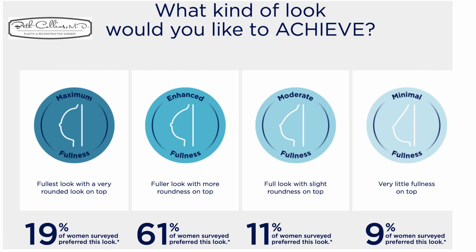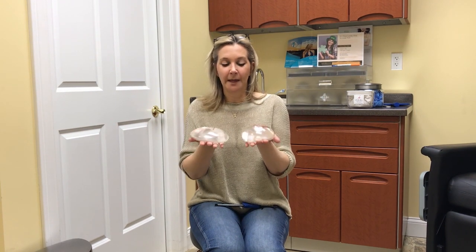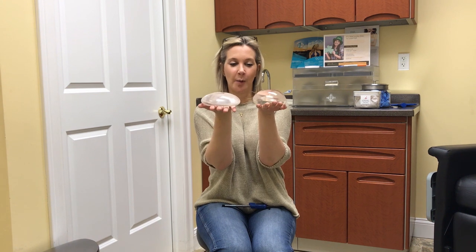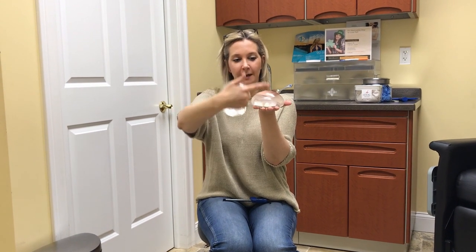And if you want something that's a little bit bigger, and we're keeping the measurement limited to the width of your chest wall, we might use the profile of the implant to get more volume in. So these are two different implants with different profiles. This is a high profile implant, and this is a low profile implant. They're the same volume, but you could see the volume of this one is distributed in the width, whereas the volume of this implant is distributed in the height.